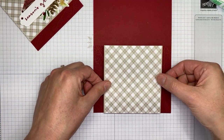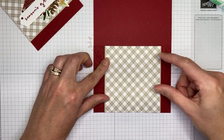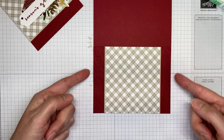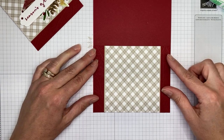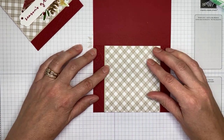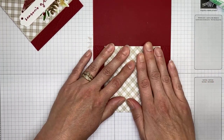So, all right. I'm going to go ahead and adhere this to the card front. And when I do this, I put it on my grid paper. Hopefully you can see. Whoops, I just wiggled it around with my fingers. I tried to line it up here with grid lines. And then I can line up here that this is 3/4 of an inch. This is 3/4 of an inch. And then we should be even and in the middle of the card front.